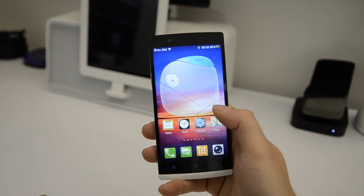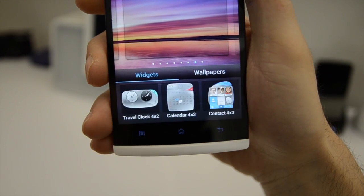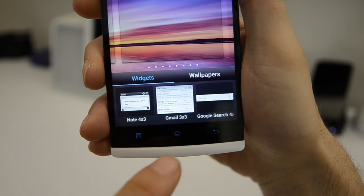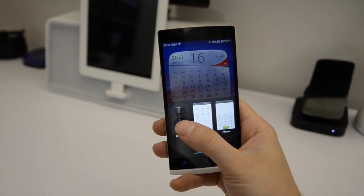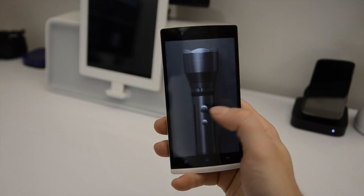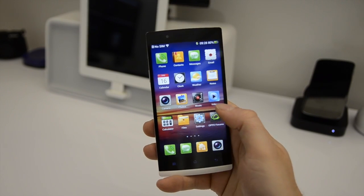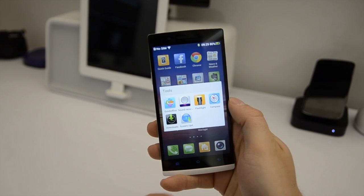Now, it may not be to everyone's taste. The icons are quite different to most things that you will have used before, along with the widgets. I quite like it, and a lot of the inbuilt applications they've really done a nice job with. I like the calendar application, the flashlight application, the calculator. There's a whole bunch of stuff on there, including a really fantastic file management tool which works very, very well and is nice for them to include.